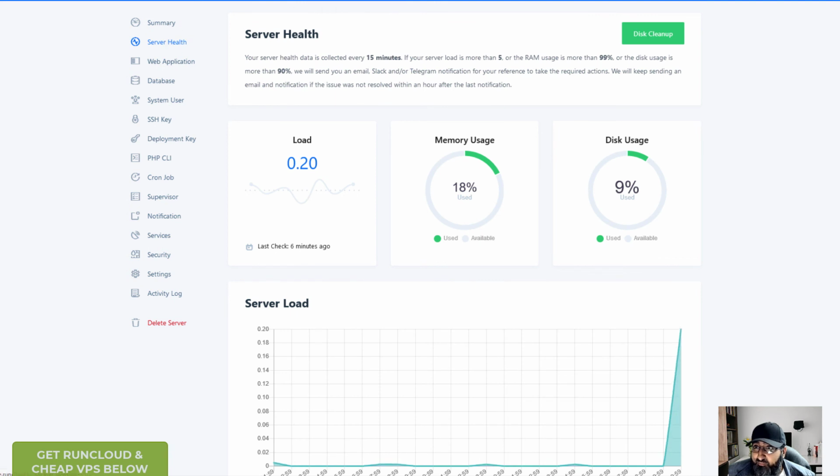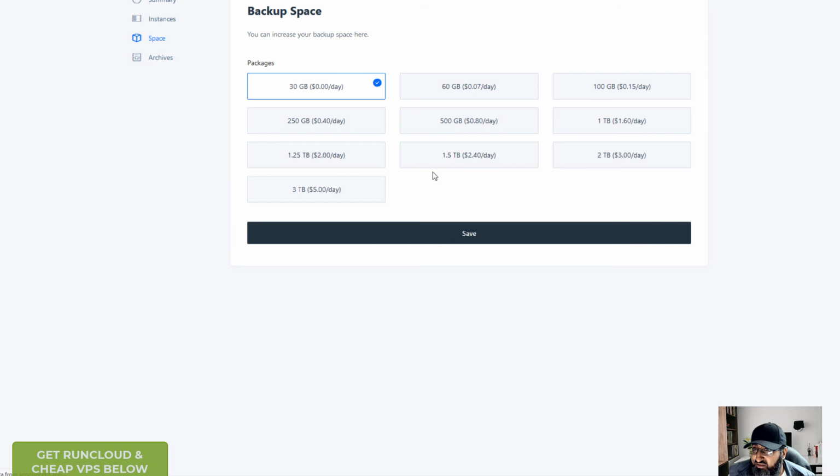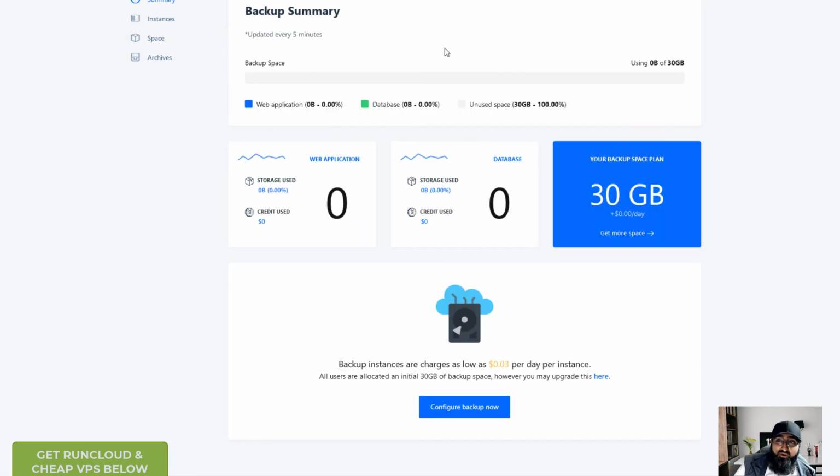Okay, let me talk about backup. I haven't actually set up backup because I use plugins within WordPress that back up to my Google Drive. But you get 30 gig included. How much does more space cost? So 0.7 cents a day for 60 gig. So if you've got really important, highly sensitive data, and you don't have a backup solution already, it is worth investing in their backup.